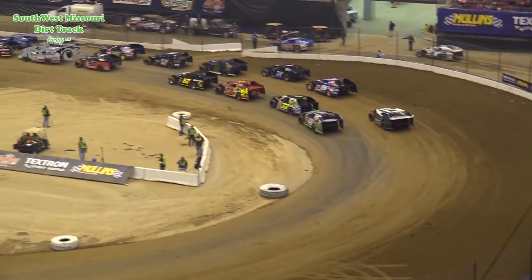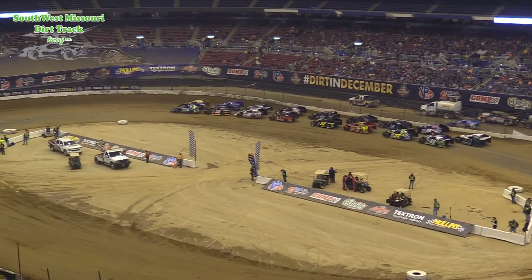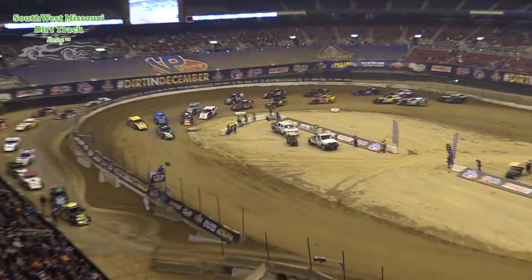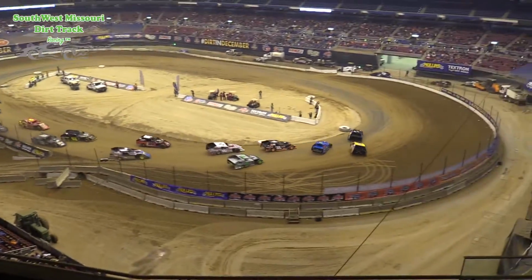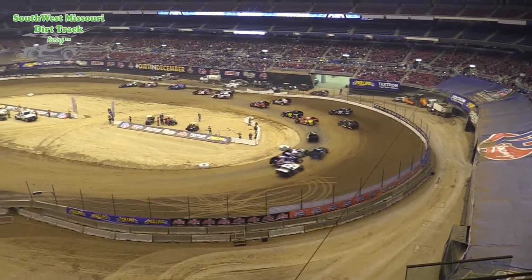Dustin, the bar was set high by B-Main number 1, but B-Main number 2 is coming at you out of turn number 4. 10 laps the distance, top 2 move on. Well, you got about 18 modifieds running 10 laps for two transfer spots. What could possibly go wrong? We're about to find out. Tyler Nicely and Matt Cooper lead them off into 1 and 2. There's some really good cars in this one, and 2 of them are in the top 2 spots.